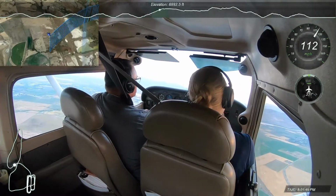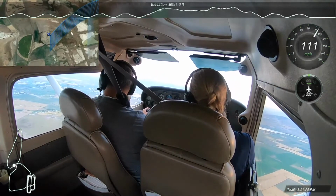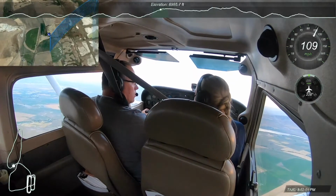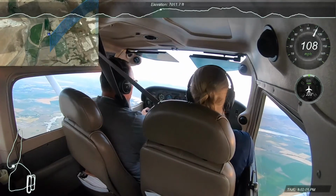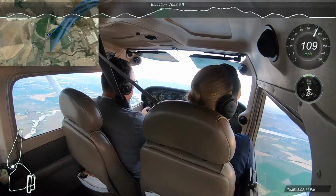Estimated weather observation 0201 Zulu. Wind 130 at 12, peak gusts 19. Visibility 10. Sky clear. Crosswind conditions. Temperature 3. Kyle, what's the wind sock look like down there? Can you see it? I can't see the sock yet, I just listened. It's 110 at 9 gusting 16 now, did a pretty good shift.